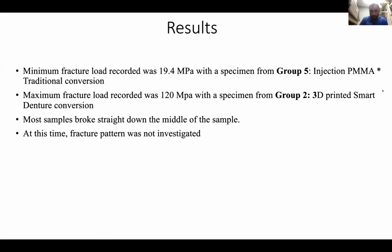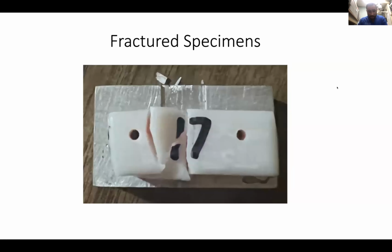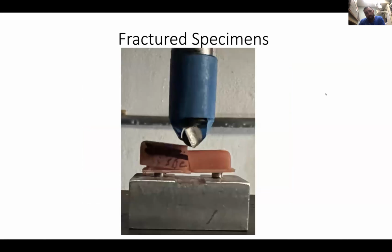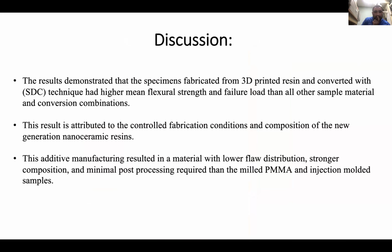And I will just show you the fracture patterns of a lot of the samples. Again, clearly it's not hard. How do you know which one's smart denture, which one is traditional conversion? Look at the aesthetics. When you do a conversion with smart denture conversion, it looks like a final restoration. This is a small access channel. There's no mutilation. This is a smart denture conversion specimen. This is another smart denture conversion specimen. This one, the shell cracked off.